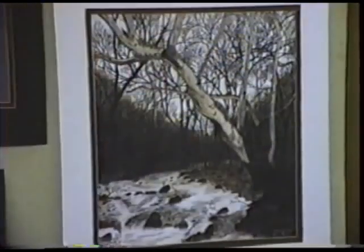The number one selection for the judge was Greg Edwards. Greg Edwards received the number one for this ink landscape. He also received the first place on that at the Big 8 Conference Art Show. And the second place went to TJ Rockers. He did an industrial scene in oil pastel.